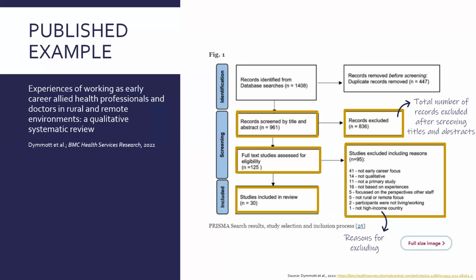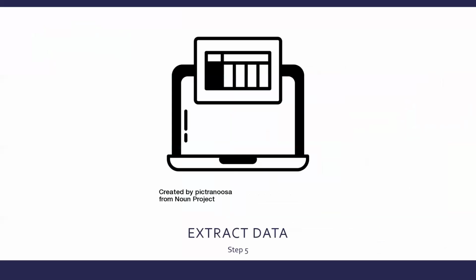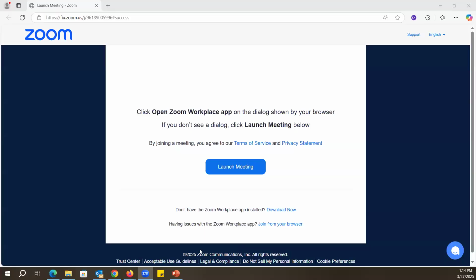And now we move on to the extracting data step, and now we bring it back to Daisy.